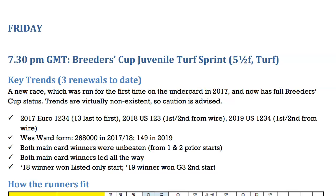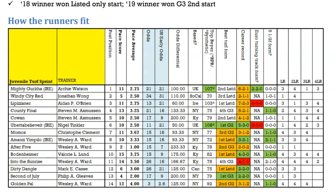The first 2 years as a Breeders' Cup race, 2018 and 2019, both winners won gate to wire, and both winners came in unbeaten in 1 and 2 prior starts, and both had won minor graded stakes on their most recent run, listed with Bulletin, and a grade 3 for 4-wheel drive last year. 2 wide drawn horses, Dirty Dangle and 2nd of July, come into the race unbeaten and won in listed and grade 3 company last time, but they're not fast starters. Dirty Dangle can be prominent, but 2nd of July missed it last time and came with a late run.